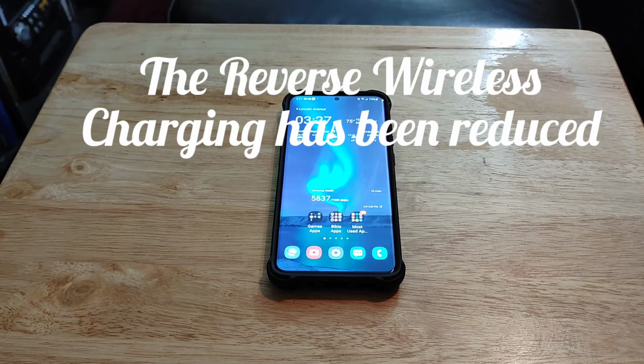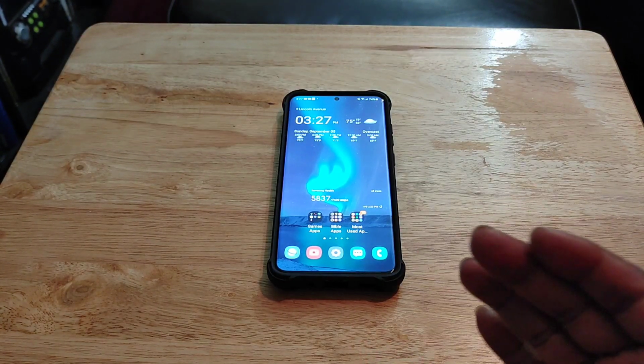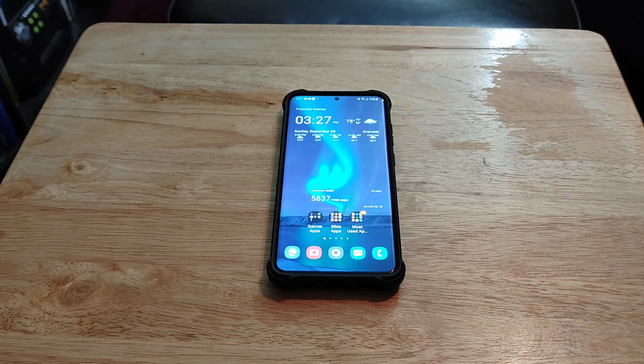Now, I know everybody don't use that, but I've actually used reverse wireless charging just about a week ago when I forgot to charge my smartwatch. I put it on the back of my Note 10 Plus. Got like 35% charge on it from 0. And it did it in about an hour. So that came in handy for me. But I know everybody don't use it, but you just never know when you'll need it.